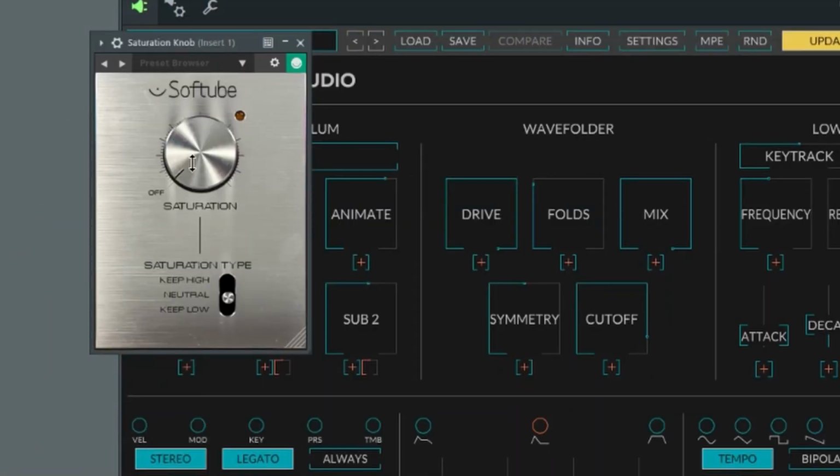The next plugin is called Saturation Knob, and it is so simple and easy to use. Only 2 controls, saturation and a saturation type, so you can choose whether you'd like it to be just straight up normal saturation, or if you would like it to keep the high or low frequencies relatively intact as you push the knob. So take a listen to what it sounds like on this synth lead.